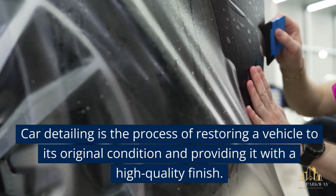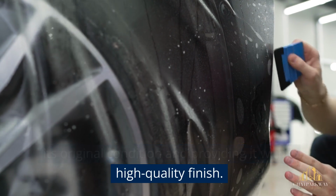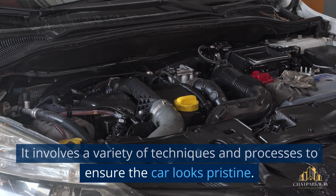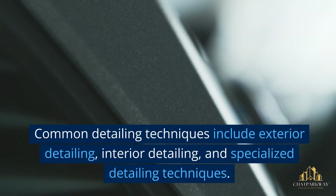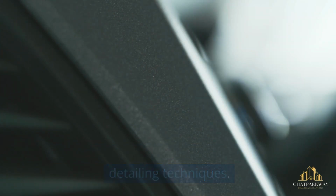Common detailing techniques. Car detailing is the process of restoring a vehicle to its original condition and providing it with a high-quality finish. It involves a variety of techniques and processes to ensure the car looks pristine. Common detailing techniques include exterior detailing, interior detailing, and specialized detailing techniques.